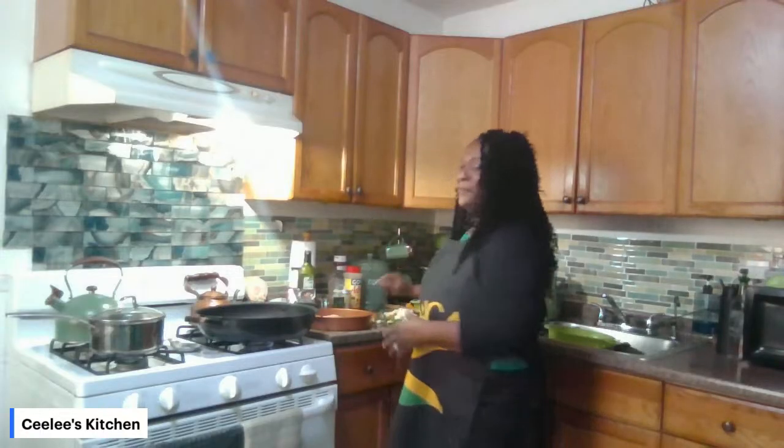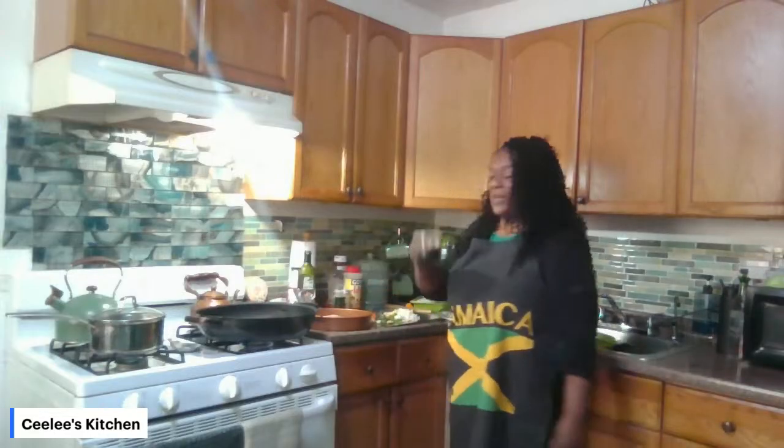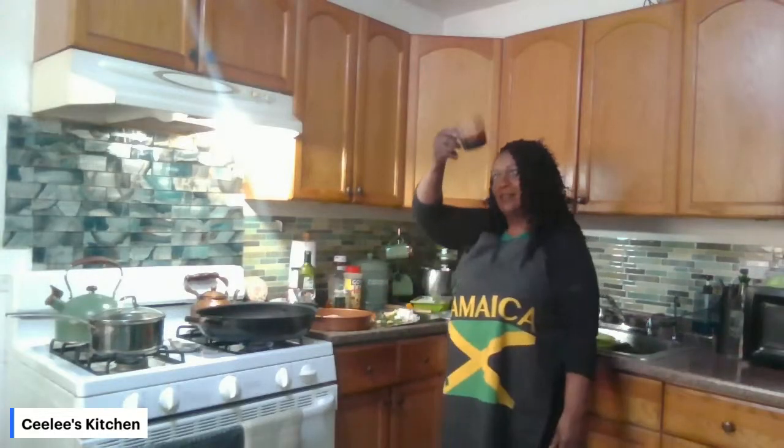I got to twist it up my way, you know that already. And of course, for color, we have some amino acids, Bragg's liquid over here, that we're going to be using as the coloring part.